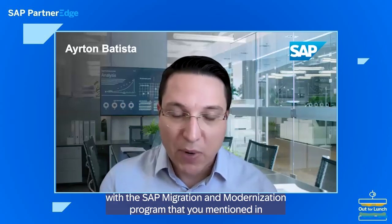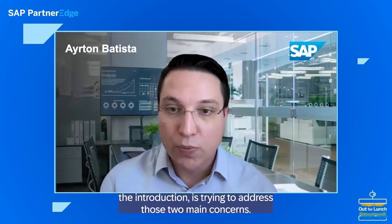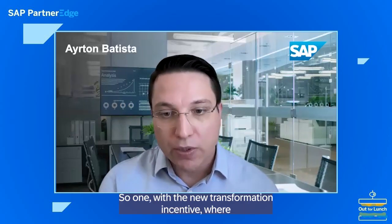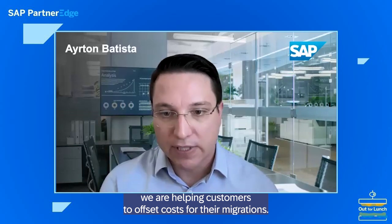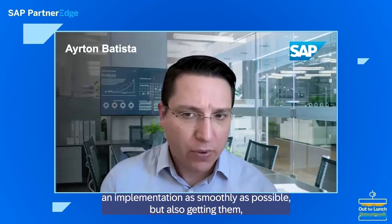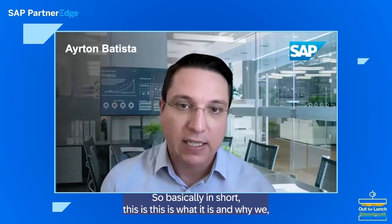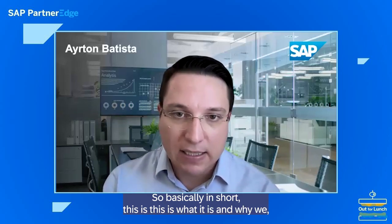And this is where SAP, especially this year with the RISE with SAP Migration and Modernization program that you mentioned in the introduction, is trying to address those two main concerns. So one, with the new transformation incentive, where we are helping customers to offset costs for their migrations. And the second one, as I was explaining, with the RISE with SAP methodology, which is really aiming to get those customers through an implementation as smoothly as possible, but also getting them ready to realize continuous innovation out of the solution.